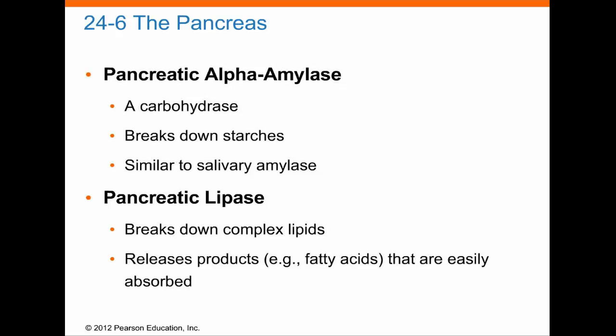So just looking more closely at these enzymes, pancreatic alpha amylase is involved in the breakdown of carbohydrates, breaks down starches. It's similar to salivary amylase. Pancreatic lipase, if anything that starts with an LI, gives you a trigger to think it's something to do with lipids and fats, breaks down complex lipids, and it releases products, e.g. fatty acids, that are more easily absorbed. So it breaks them down so that the body can use them.